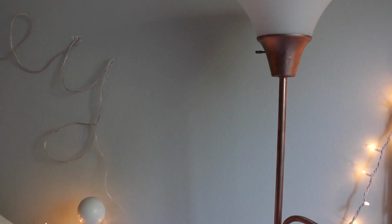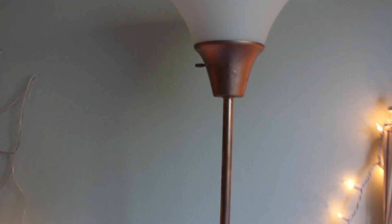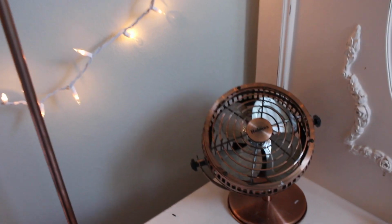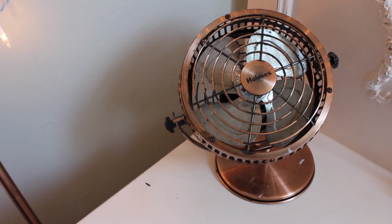To the right of my bed, I have a lamp and my vanity. I actually got my lamp at Target. It was $11. I spray painted it the same kind of rose gold, pinky, copper color. On my vanity, I have my fan. You guys might recognize this from my dorm tour and my dorm haul.